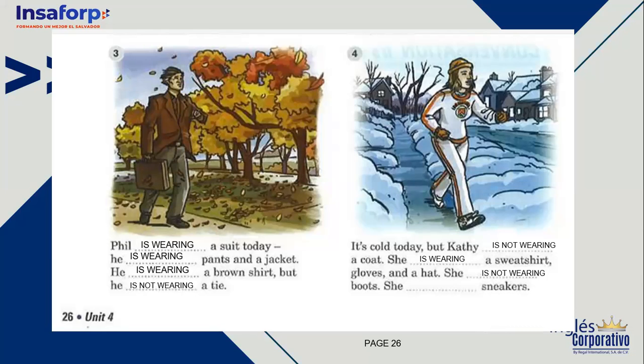She's not wearing boots. She is wearing sneakers. Exactly. Okay, she's wearing sneakers, okay? Then, okay, very good question so far. She's wearing sneakers, okay.